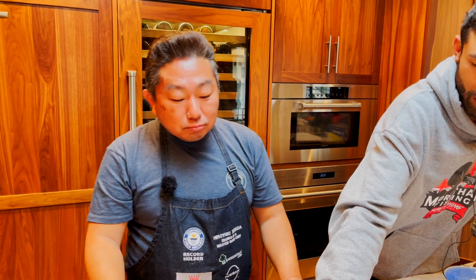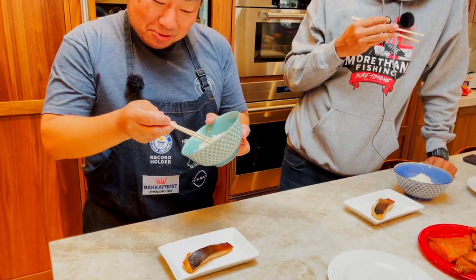You know, some people can smoke it a little bit longer. This is a little soft. Some people, if you smoke it longer, it gets a little bit more of the moisture out. Yeah, yeah. But it tastes like you could buy it commercially off the shelf. After this, I can't wait. Right? Okay, go, some white rice, Hiro.